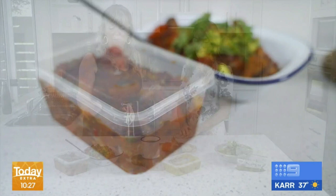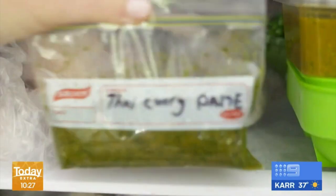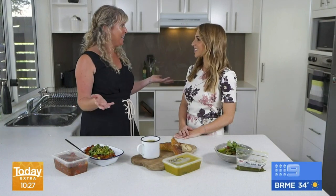Here we go, 3 delicious meal options, batch cooking friendly and perfect for freezer cooking, which is essential in these times.